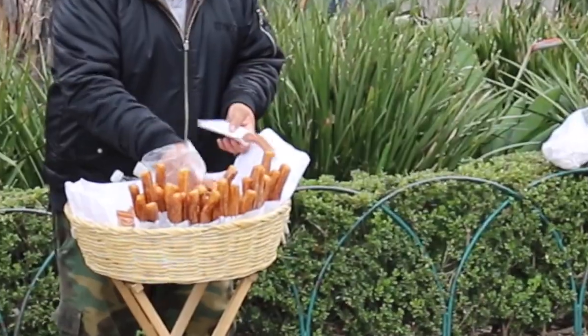So I had some food before I got here, but as you can see, there are a lot of food options, a lot of people selling things. Ooh, churros. There is some kind of performance going on.